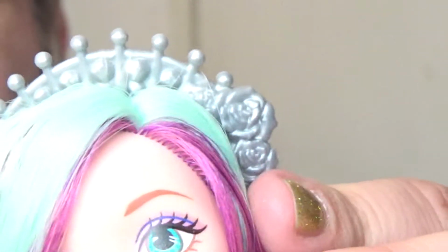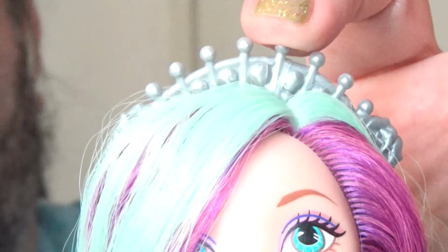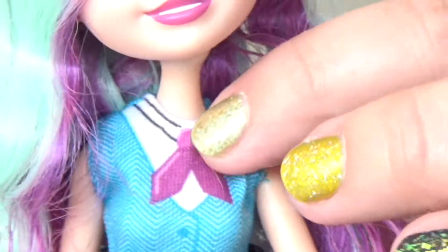Here's her little headband. Hers is kind of like a little tiara with roses on the side. Once again, I don't know if this is a reused piece or if it's unique for this doll or not. She doesn't have a necklace or earrings. It's very simplistic as far as accessories go in that respect.